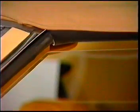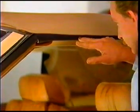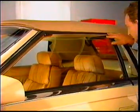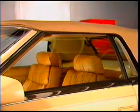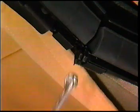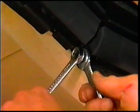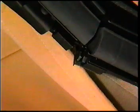The third adjustment is the front to center rails. These rails should match the curve of the upper edge of the door and quarter window. If they do not, there will be poor sealing. The rails should form a straight to slightly bent line. You can lengthen or shorten the rail by turning the adjusting screw. This is opposite to a similar adjustment on the LeBaron convertible top. Turning the screw counterclockwise lowers the center hinge point.